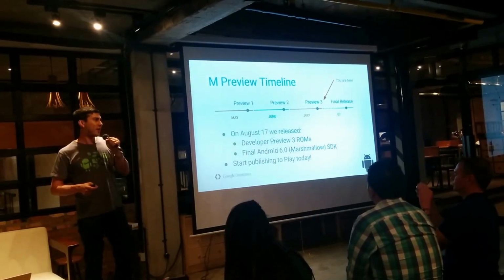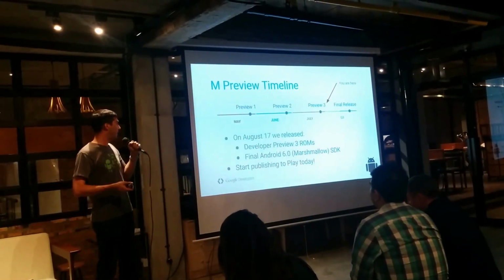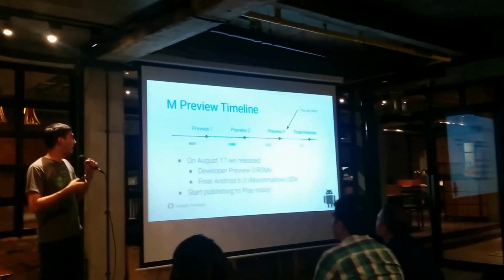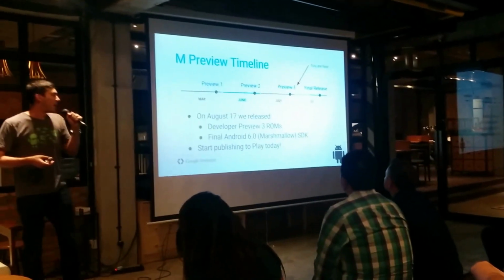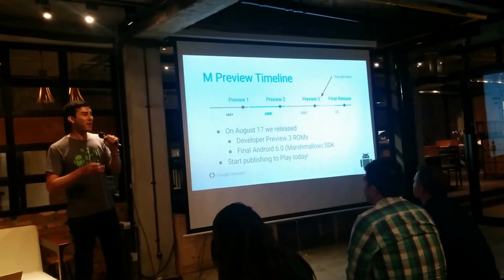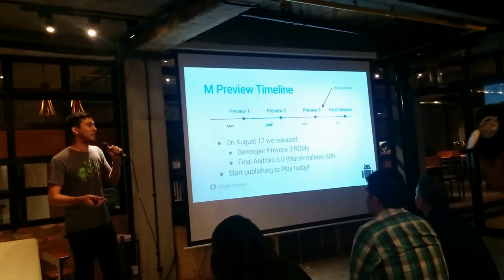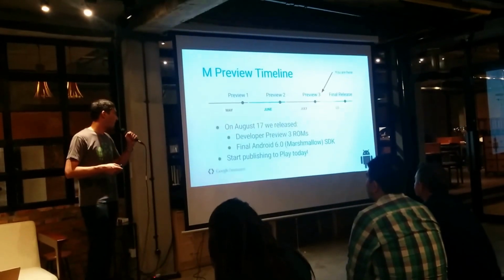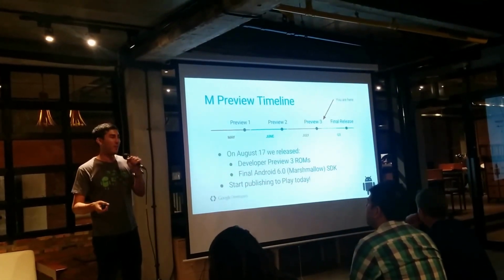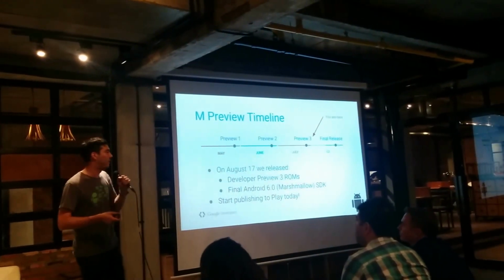So this is a bit what the timeline looked like. Around Google I/O, we put out the first developer preview release. We had a second refresh of that with some updated documentation, images, and SDK. And we're in what we call the preview 3 stage now, although the final Android 6.0 Marshmallow SDK is actually already released. What does that mean for you? That means you can actually go and publish an Android M targeted app today to Google Play, even though there are no consumer devices out there quite yet.